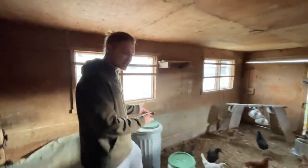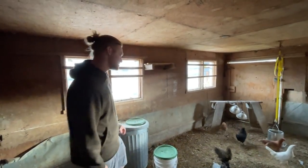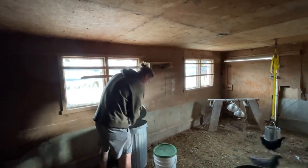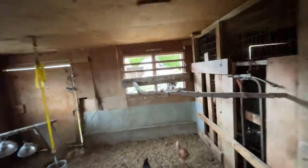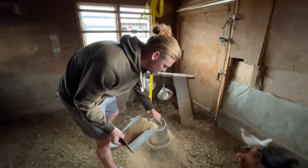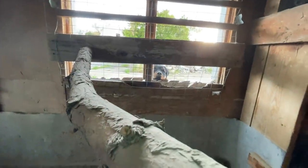So we're going to get these guys fed up. They do have water for a couple more days. So we just refill this thing every couple days and they're good on water. And as far as food goes, look at this, this is my favorite. As far as food, we'll put a little bit of scratch on the ground for them. Top off their food. These guys are good to go for a couple days. What do you think, Fluff? What do you think?